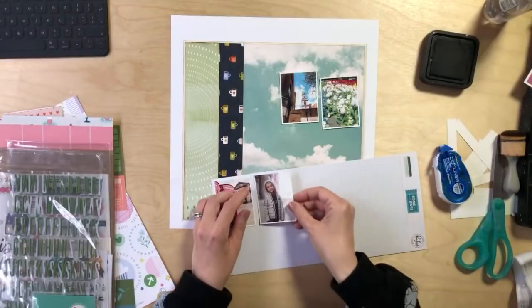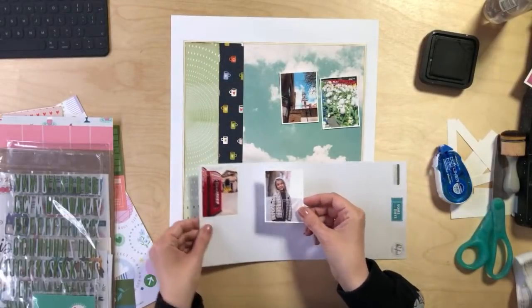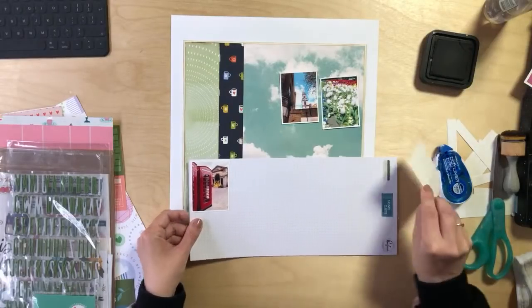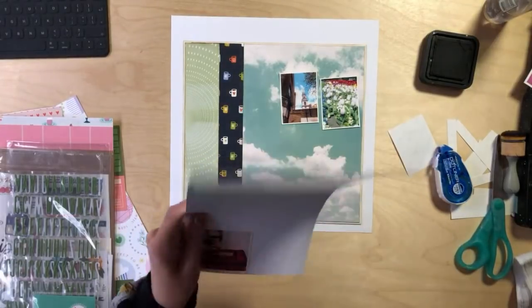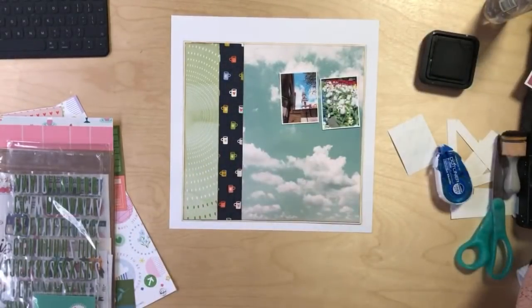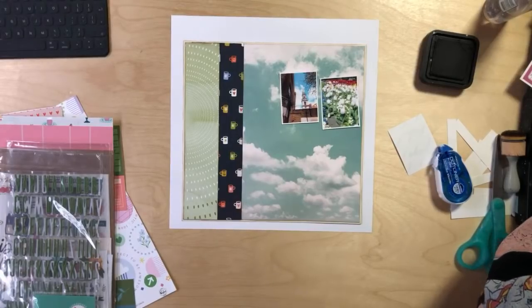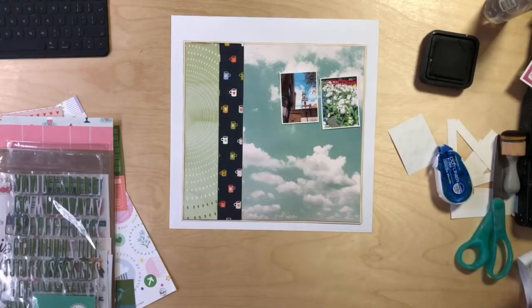Now, the question being here, do I want these in a nice, I don't really want them to be all marching in a row. Okay then. I'm going to cut the grid. In a moment that hopefully won't become a What Was I Thinking. This was the packaging behind the letter stickers, by the way.